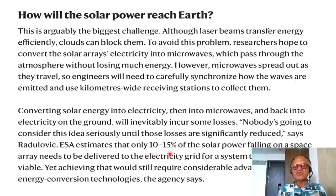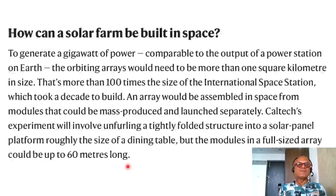ESA estimates that only 10 to 15% of the solar power falling on a space array needs to be delivered to the electricity grid for a system to be economically viable. Yet, achieving that would still require considerable advances in several energy conversion technologies, the agency says. Okay, so various people quoted here.